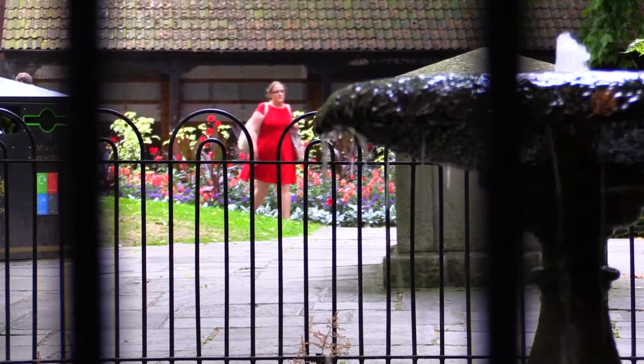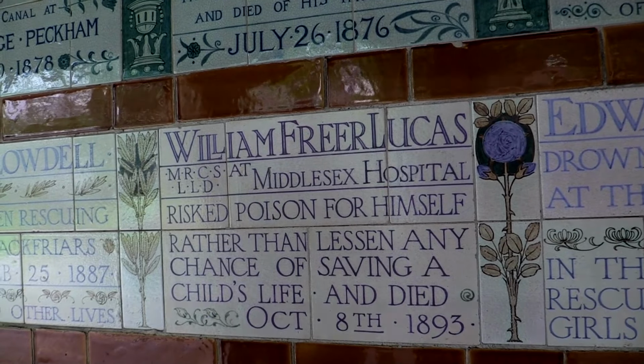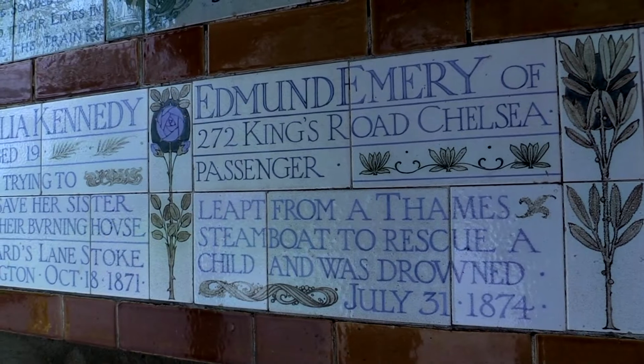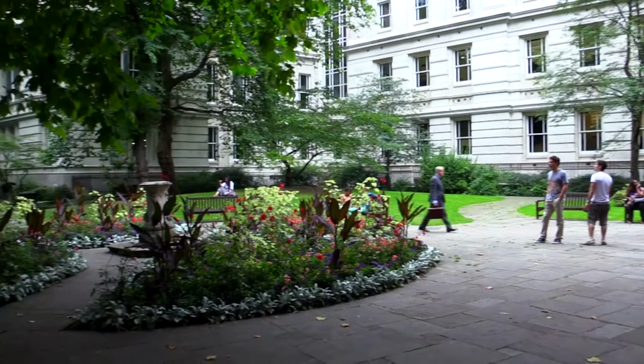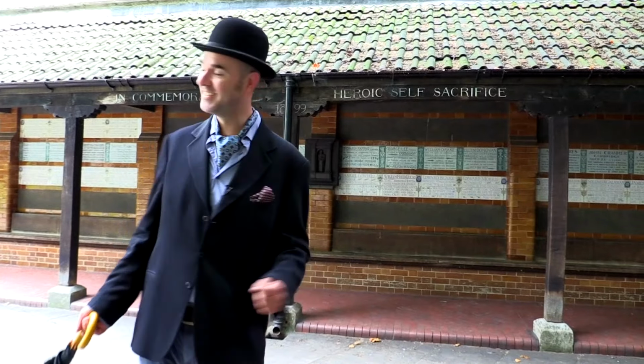I mean, they're all amazing, some of these doctors who must have known they were at great risk, whereas some of these people who suddenly jumped into rivers didn't really expect to be drowned, but many of them were. It's a lovely tribute to these people, I think. And it's a very nice little sanctuary, a beautiful place to sit down and contemplate life and Julia Roberts.